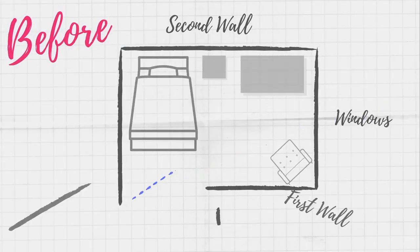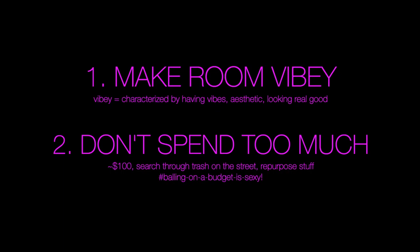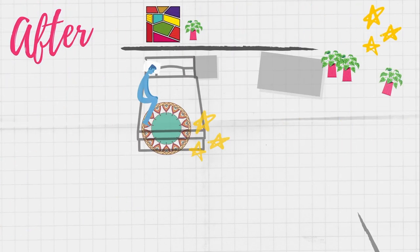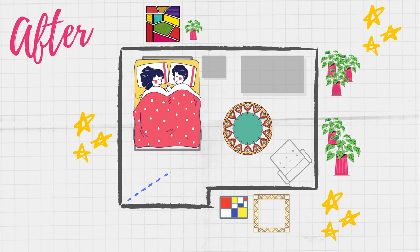For having grown up with two dads, I needed to pull together my self-respect. I had to make over my room. So here's the plan. First, to make the room vibey, and second, to not spend too much. So the plan is to add some shelves, energy, color, plants, and whatever else is shown in this picture.